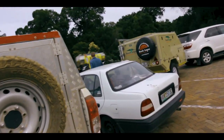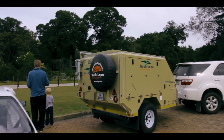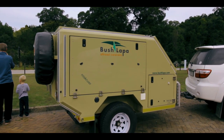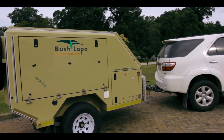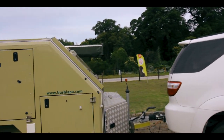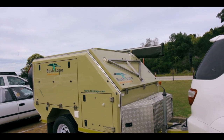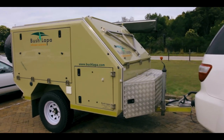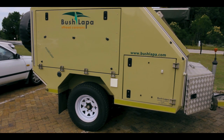Oh my gosh, and here's a different one. We haven't seen one like this yet, but this one looks very cool. This is an off-road caravan. Bushlapa. Wow. I'm guessing that's a kitchen or something that pops out there. He's got his crank hitch. It looks like they've got some rigging for a tent to fold out of there. Lots of nice storage up front. Tons of clearance so they can take it down some super dusty dirt roads.